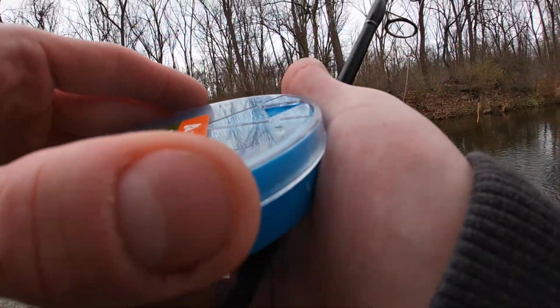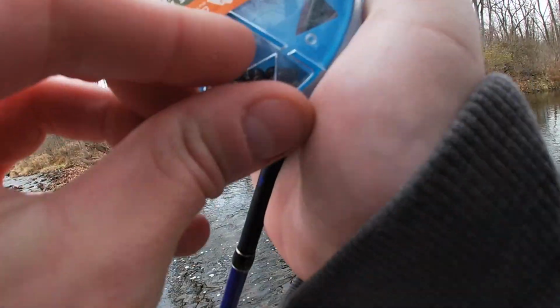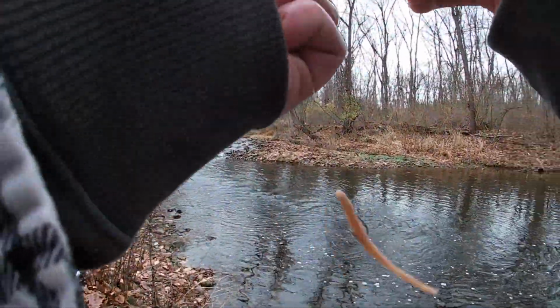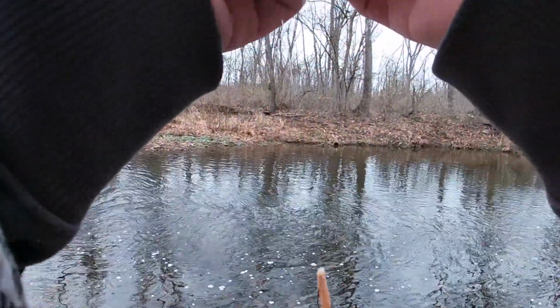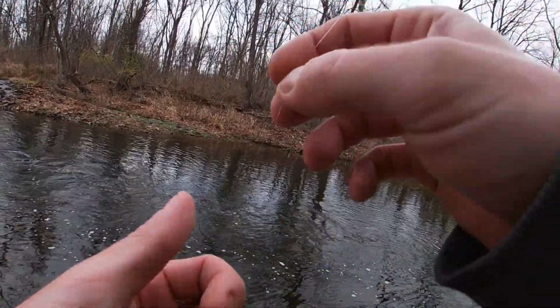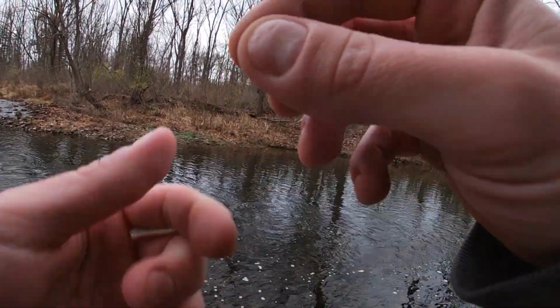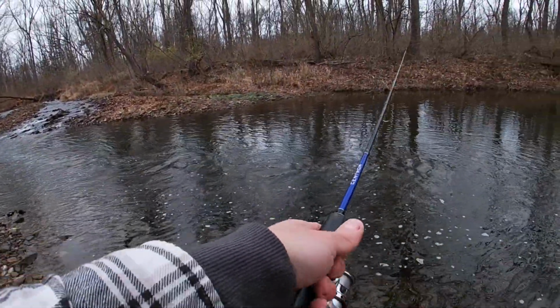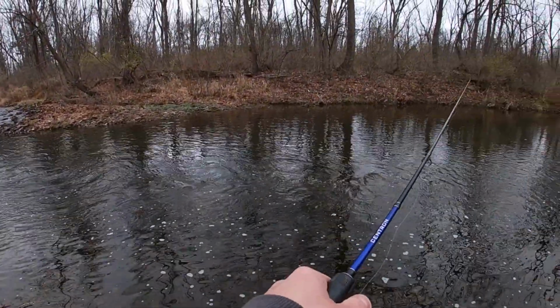Just gonna use the smallest one that I have. Really don't want to get down there to the bottom because I will snag with this little split shot on there. But I think it's also gonna be essential for me catching a fish here. Secured my split shot a little over a foot away from my rig down there. Let's see if we can get down there a little further. Oh yeah, that's perfect. Just gotta make sure we keep moving along the bottom there.